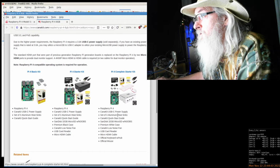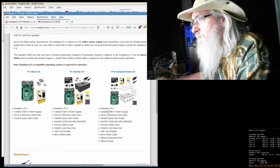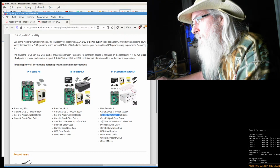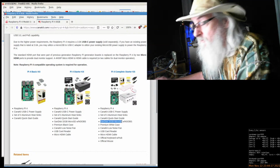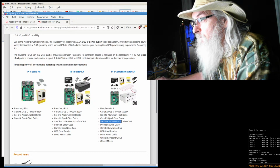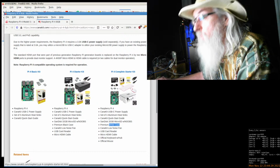The complete starter kit comes with a case. Let's see, you get the power supply, 3 aluminum heat sinks, a 32 gig SanDisk micro SD, that's better, 32 gig. Put that in my phone, I guess. Sure as hell not going to use it on that. A premium white case. It's not just a white case, it's premium.